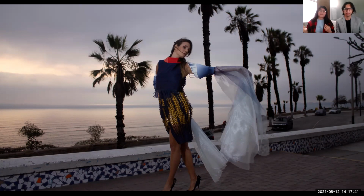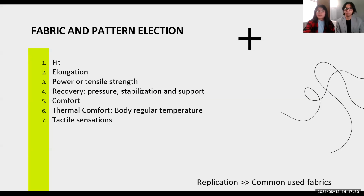As we work in the textile industry, we thought this was actually a good idea to start fighting back the problematic we introduced at the beginning. So for the fabric and pattern selection, the patterns were studied in previous papers, so they already looked to validate these properties. This is why we focus on the application of them, but in common use fabrics, because we want it to be replicated.